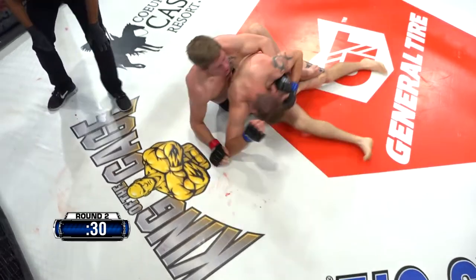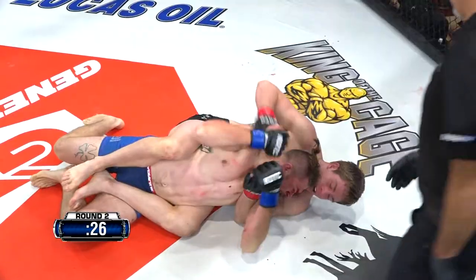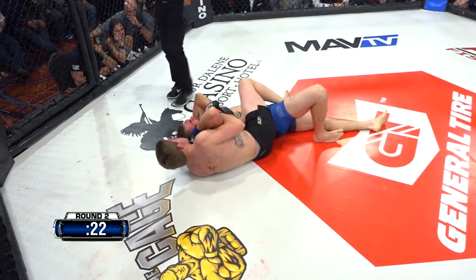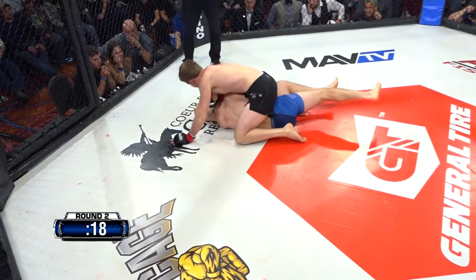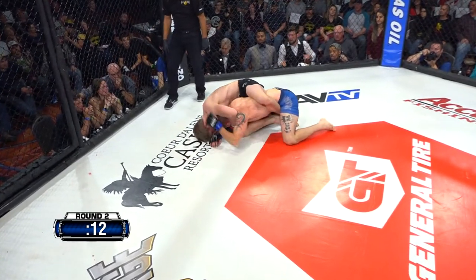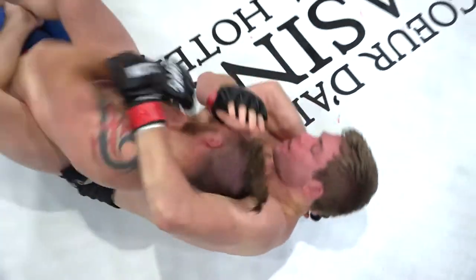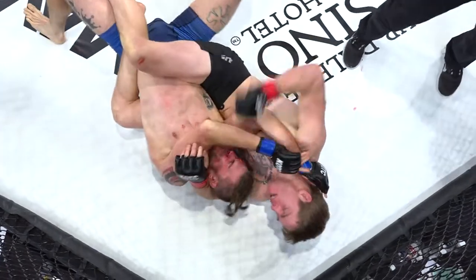Fisher getting some nice shots in there, taking the back of Eilers. Here we go. Things start to change here real quick. It's a little over 20 seconds on the clock. Rolling over. I don't think there's going to be enough time left, but a great effort nonetheless by Fisher.